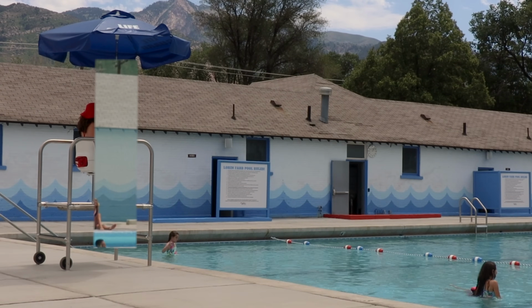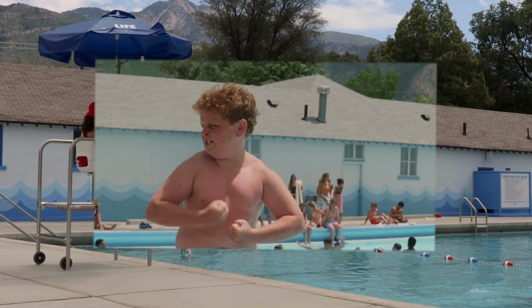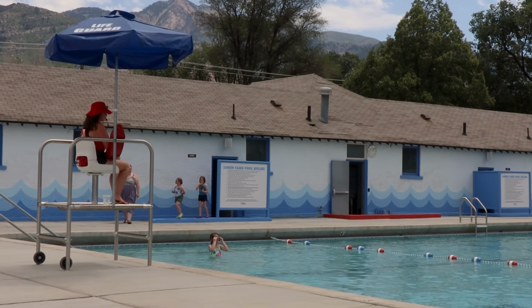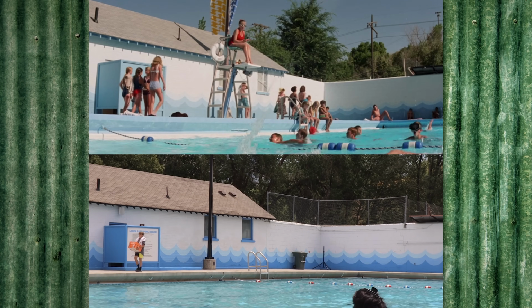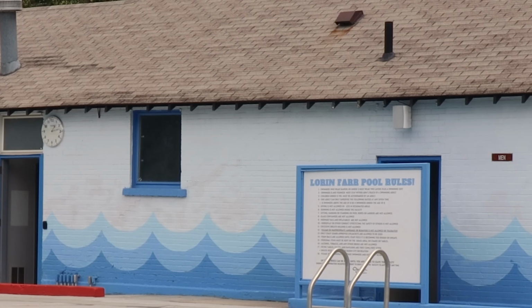The Lauren Farr Community Pool is located up in Ogden, Utah, which makes it the furthest north of all the spots. It's about 40 minutes from the Sandlot, and the drive getting here is beautiful. Other than the water slide area, they seem to keep it classic here. It's 30 years later, and this spot is like stepping right into the movie.